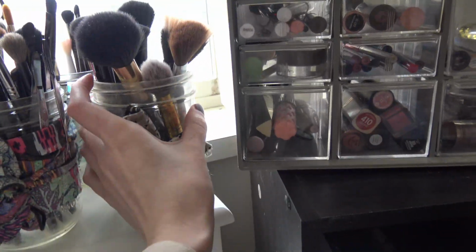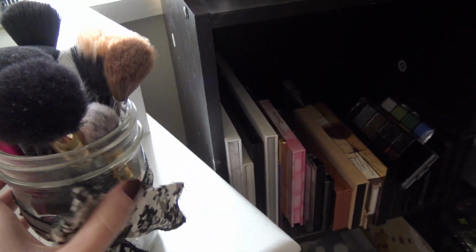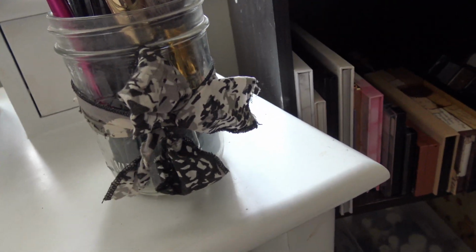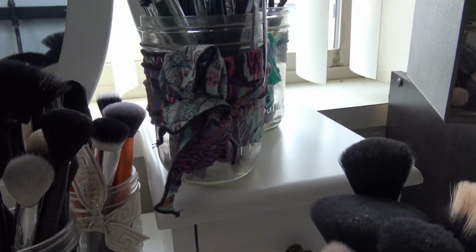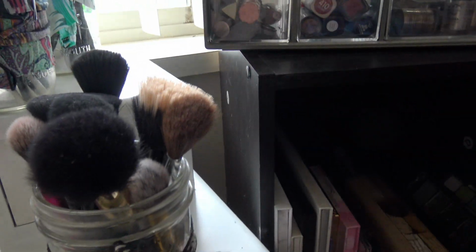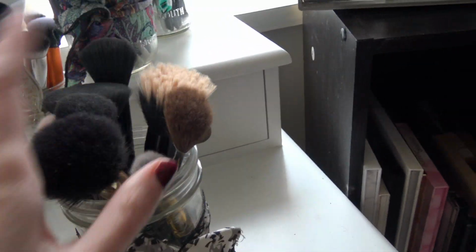And then this is my cup of all my face brushes that I use most of the time. So I have my powder brushes, blush, bronzer, and highlight. All of them live in here. And all of my little bows that I have on my brushes, this one and this pink one are ruffles that I took off of dresses. And then this gold one back here is, I don't remember where I got it, but yeah, I just tie them around there to make them look cute. Oh, that one back there is also from a dress. So yeah, this is my face cup.